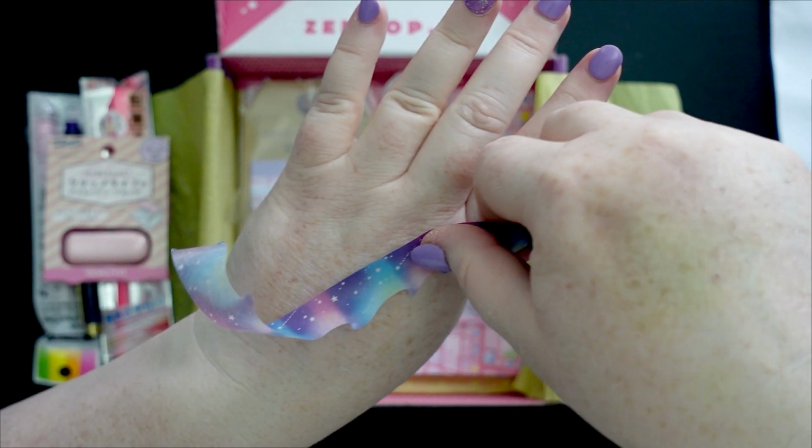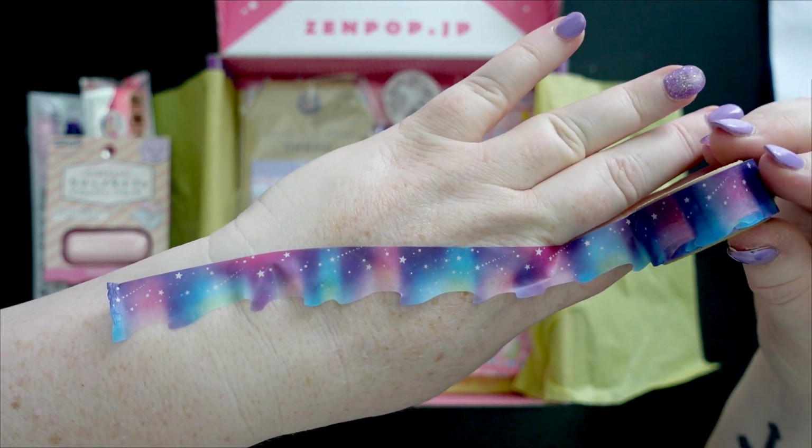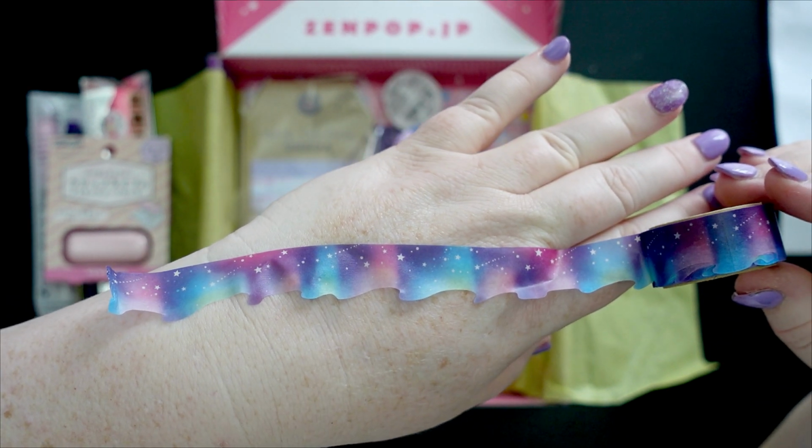And I do believe that's the one I got, the aurora shape, which I think they're saying to display this way. So if I display it the right way, it will be right. So yeah, I got the aurora shape. The other shape you could get in the kit was a cityscape. I like the aurora one. That's very pretty.